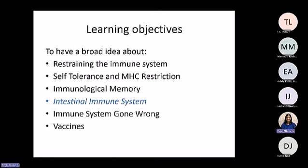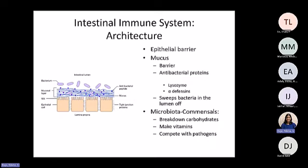Moving on to the intestinal immune system. We know that the intestinal immune system has features that are specific for the intestine. There is a physical barrier provided by the epithelium, and then mucus is produced that forms a mucosal layer on top of that. The mucus provides a physical barrier along with the epithelial layer, but it also has proteins with antibacterial properties, called lysozymes and defensins. Defensins can be alpha defensins and beta defensins. And the mucus layer helps to sweep out bacteria in the lumen.